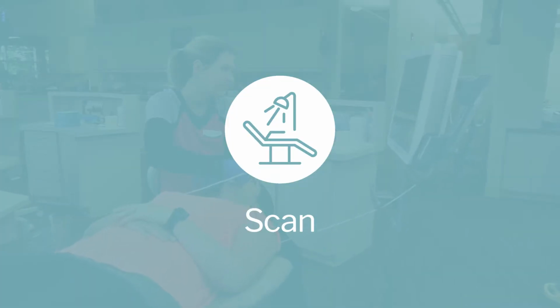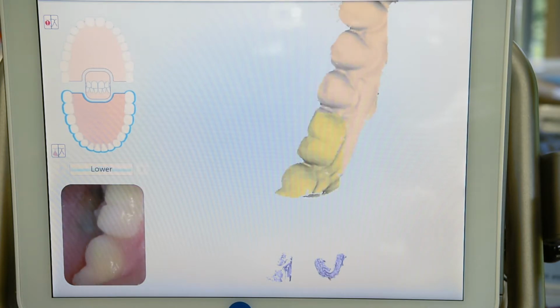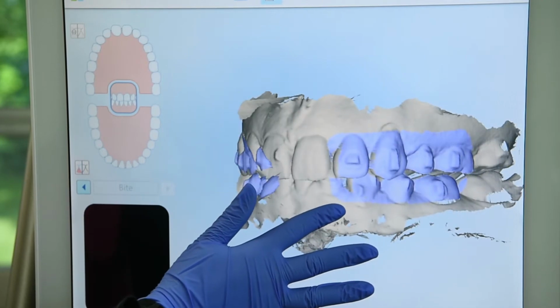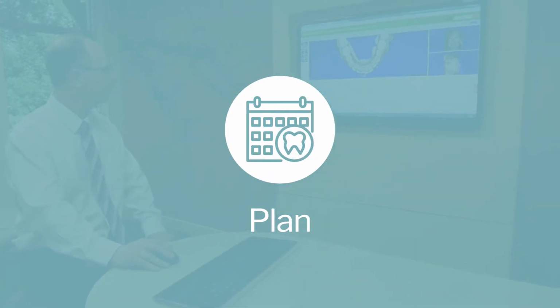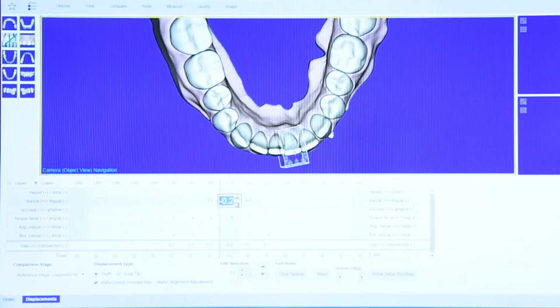The first step is a scan step. The scan is basically a 3D intraoral camera that captures the alignment of your teeth in their current position. After we have that, we import that information into our software, and that is where we get a chance to plan your case. That is the portion where we physically, as the orthodontist, get to move the teeth and get them to the position that they need to be.